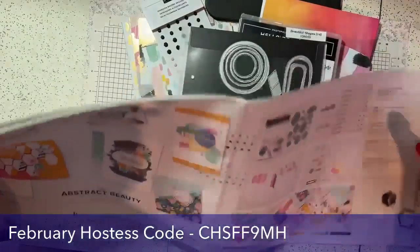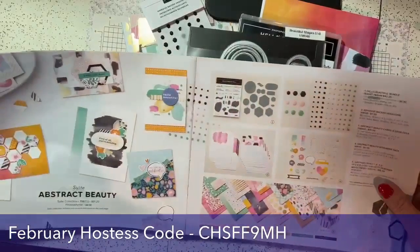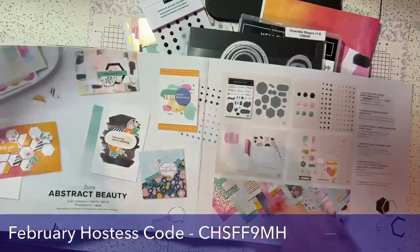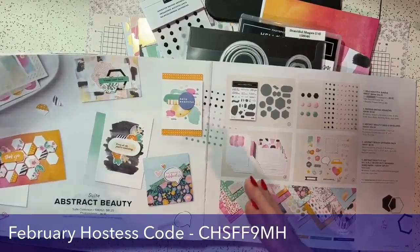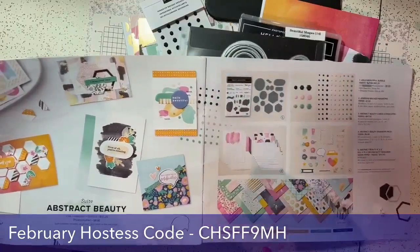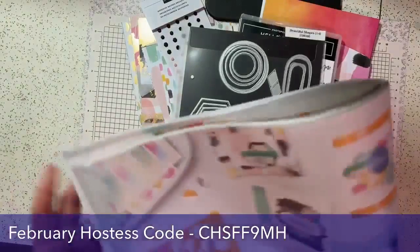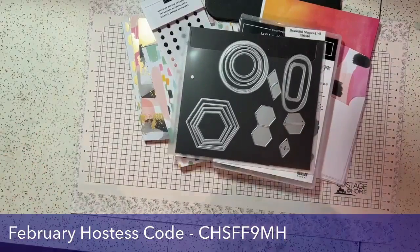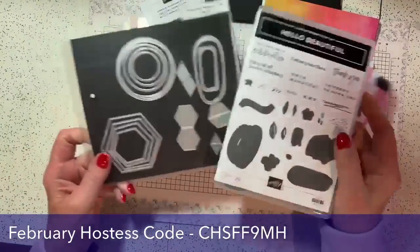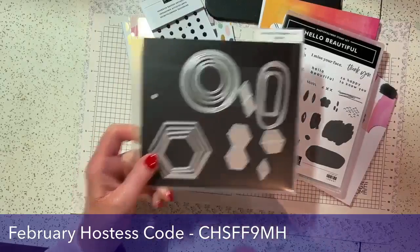So I ended up getting this suite. Of course I had to because I liked the dies. I could have just bought the dies, but no, I bought the whole thing because I like this paper too. It's amazing how you can sit there and see something, and the sentiments are really cool. It's amazing how you can overlook something and then start to see stuff and then boom, there it is. So this is the bundle, which is the Hello Beautiful set and the dies.